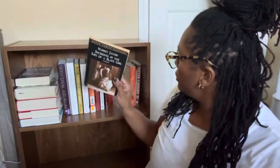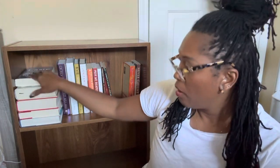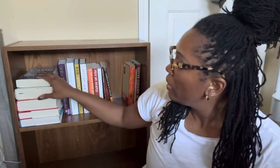And then I do have a slave narrative, Incidents in the Life of a Slave Girl, but for some reason I cannot find the book. I'm just losing books left and right. Oh, here it is. So I'm gonna put that right there. I'm gonna leave this space right here empty for all of my other African American nonfiction. When I find The Warmth of Other Suns, I know it's in here. But I don't know where it went. Yeah, I'm gonna put that there too.